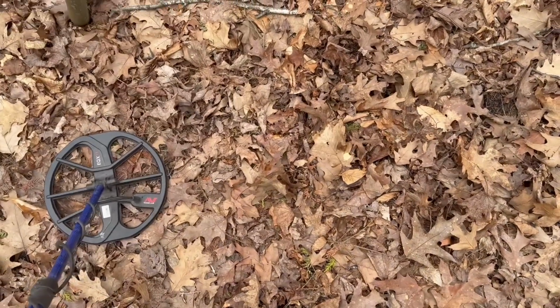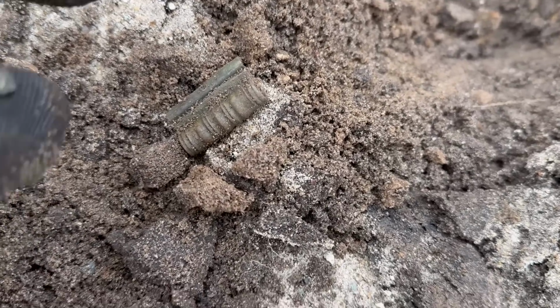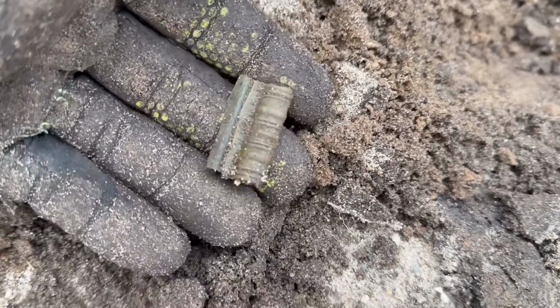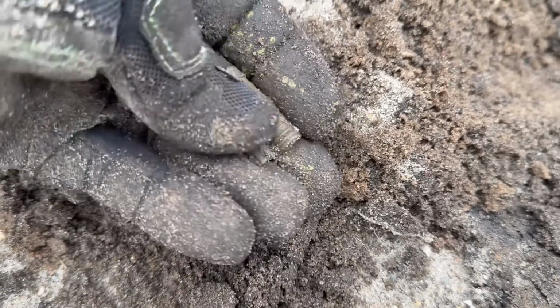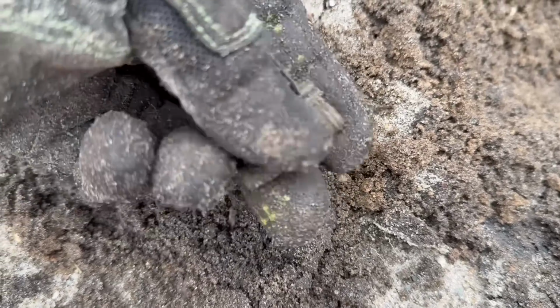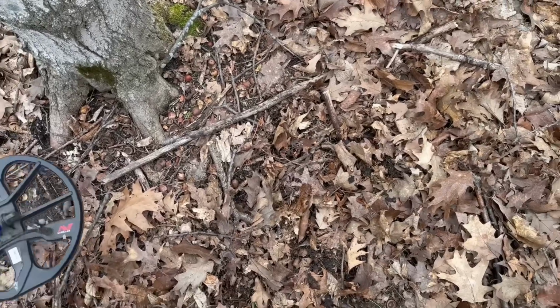Let's dig it up. I'll just flip that out of the hole. Unfortunately, it's smashed. Ramrod holder. Maybe I can restore that, but cool find. Flintlock musket ramrod holder. Let's keep going. Okay, got a good one here.